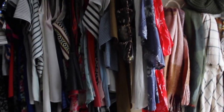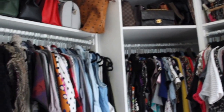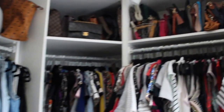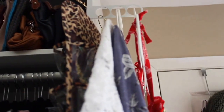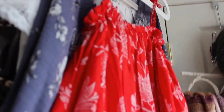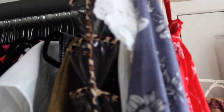And then again, this is an overview of the IKEA PAX system. And here, like I said before, I have this little hook, and what I like to do is hang newer items that I get that I haven't worn yet, so that I can see it and it's visible right away. And then I have this jewelry organizer that holds a lot of older jewelry that I don't really wear often, and it just hangs there.